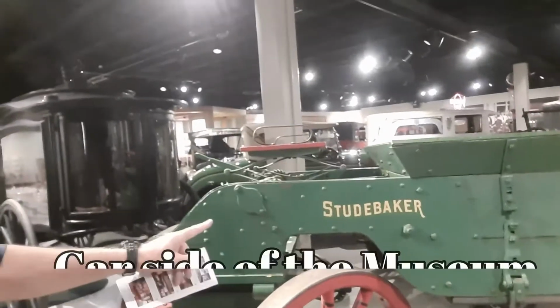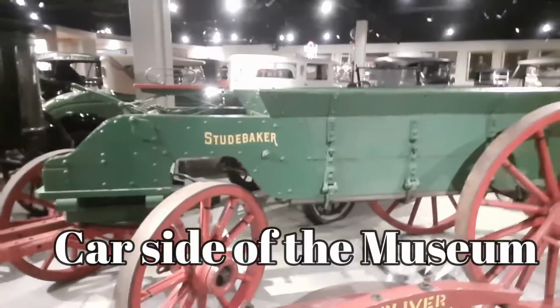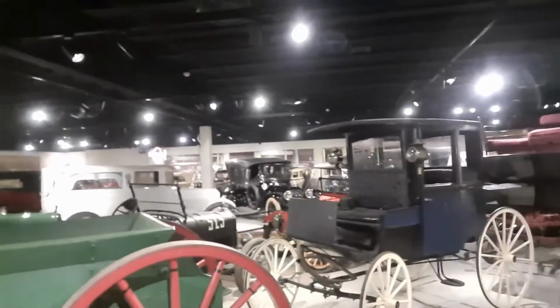Well, obviously at one time they used to make wagons, as it says right there. Studebaker. Big wagons. And we got the iconic bullet car there. And there's a couple more as you go out this way. There's a whole lot more. Let me show you a few of those real quick. Looks like there's a hearse over there. We'll take a look at that one, definitely.